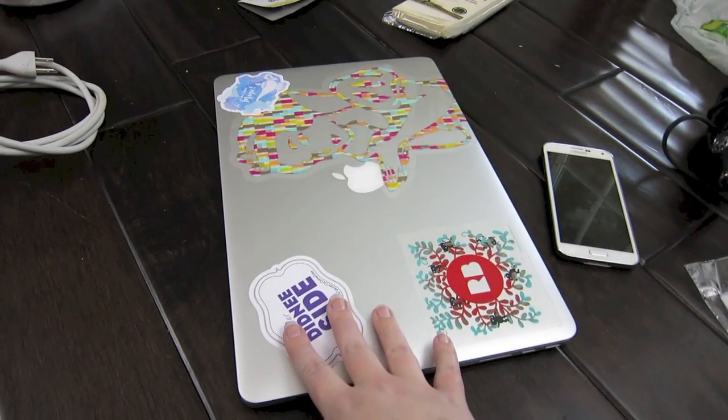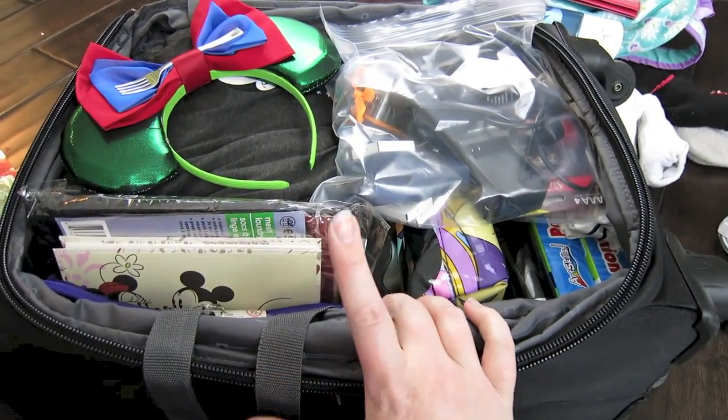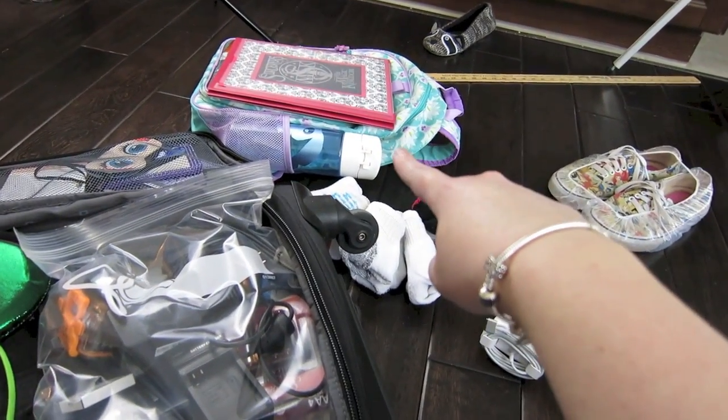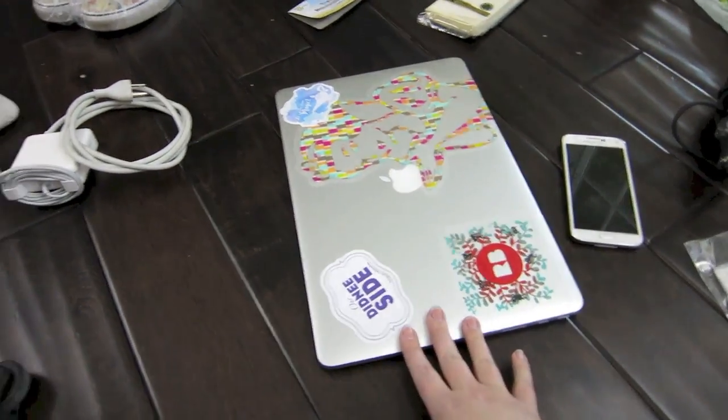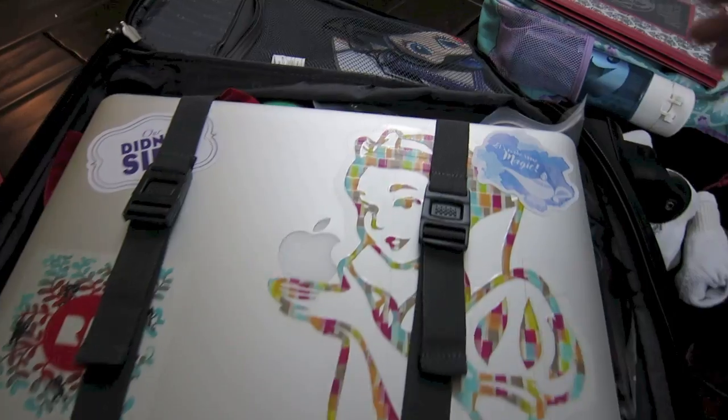As far as my laptop goes, I think I'm going to stick a neoprene sleeve on it, and then I can get it through customs in the carry-on, and then transfer it to my little personal bag, so that way if we want to watch movies on it, I can just easily pull it out, and I don't have to disrupt all of this.